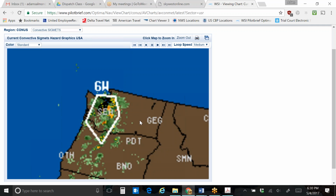Now, depending on what type it is and things like that, they're usually different colors. Now, this happens to be a convective segment, so this is basically saying that the hazardous weather in this area is going to be thunderstorms. Now, if it were icing or turbulence, there'll be different colors, but it'll actually tell you that this is a turbulent segment, this is an icing segment, this is a dust segment. A dust segment, you'll see those a lot of times over Arizona, over New Mexico, over West Texas. You'll see these big dust segments where you get those huge dust storms.